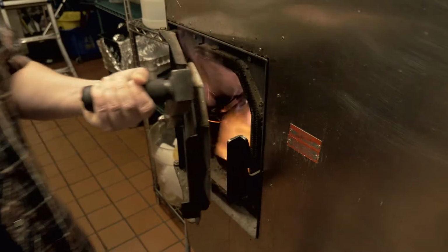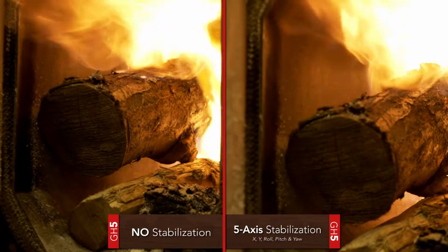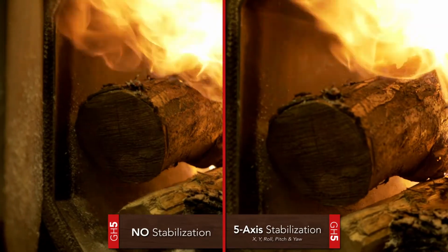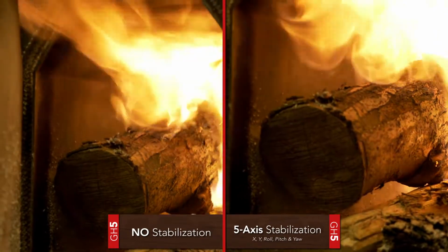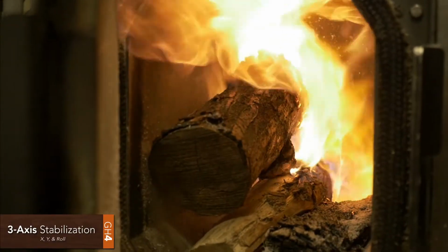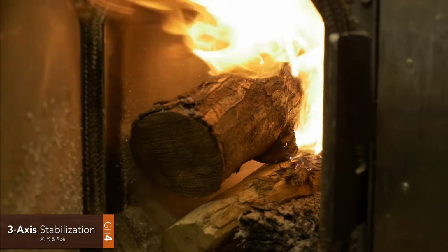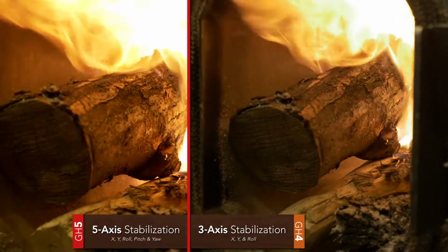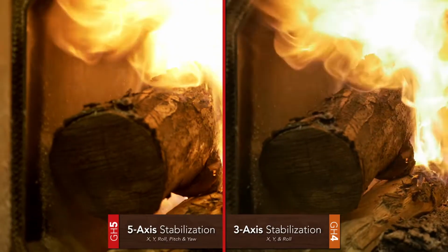The GH5 utilizes 5 axes of image stabilization thanks to the dual IS2 feature that combines sensor stabilization and lens stabilization when you're using those Panasonic Lumix Mega OIS lenses. The GH4 has no sensor stabilization, so it only utilizes the 3 axes that the lens provides. It was pretty easy to see the difference when we were shooting the restaurant smoker being lit.